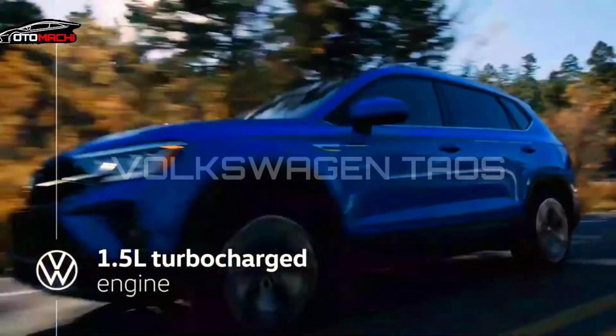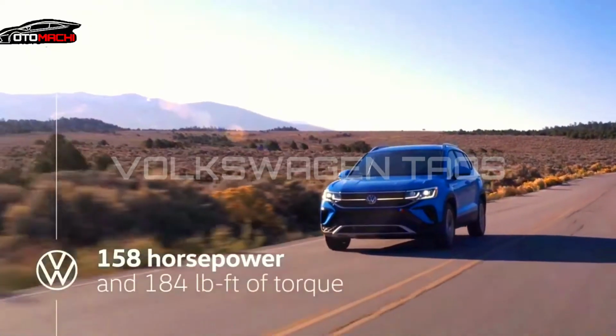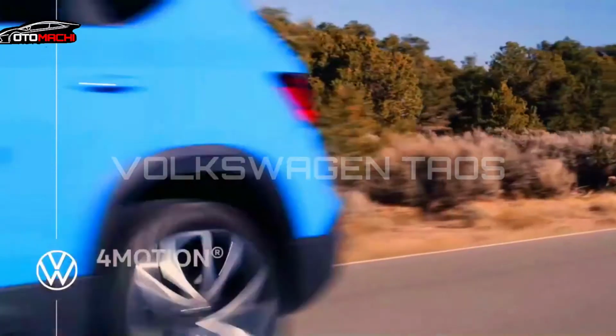Smaller and more affordable than the automaker's Tiguan, the TAOS is sized and priced to compete against the likes of the Chevrolet Trailblazer.